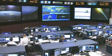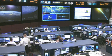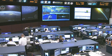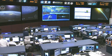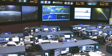So again, tomorrow morning, 6 a.m. Central Time, 7 a.m. Eastern Time, that is when we'll have live coverage of the arrival of the Japanese HTV cargo craft as it closes in on the International Space Station. That crew will be installing that tomorrow, and of course we'll have live coverage of all of that here on NASA television.